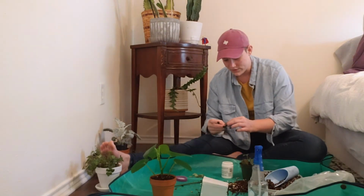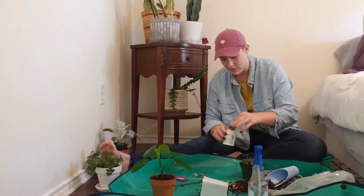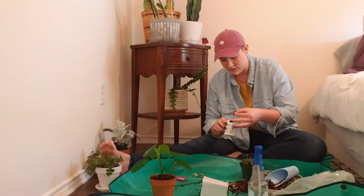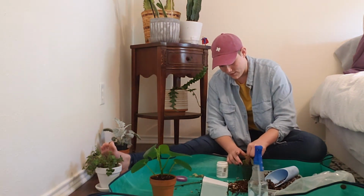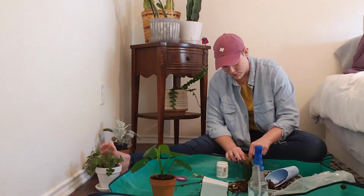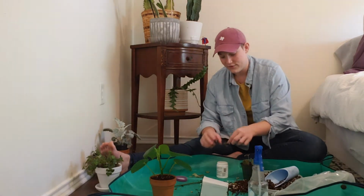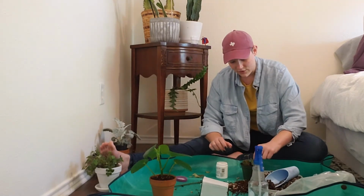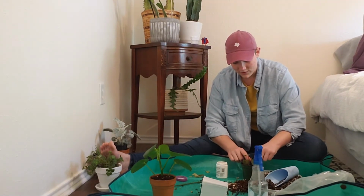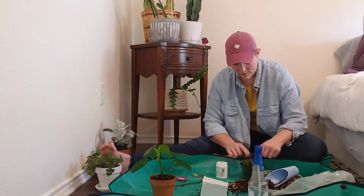Okay, so I sliced these leaves. Peperomia are kind of fun to propagate, because you can slice the leaves and then stick them in rooting hormone and put them in the soil, and they will start to grow roots. And it takes a long time before they grow roots enough to actually support itself and then even grow leaves, and they're really tiny. But you know what? This is better than throwing this plant away right now. So I'm gonna try it.